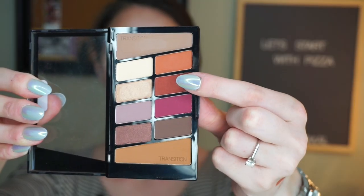All right, cleaned off my brush again. Now I'm gonna dip into that shade from the Wet n Wild palette that was the most similar to the shade Red Ochre, and same exact thing, blend this all over my lid, but keep it a little bit lower on the lid. Wow, not a huge difference when it comes to pigmentation, you guys. These are actually really freaking good.